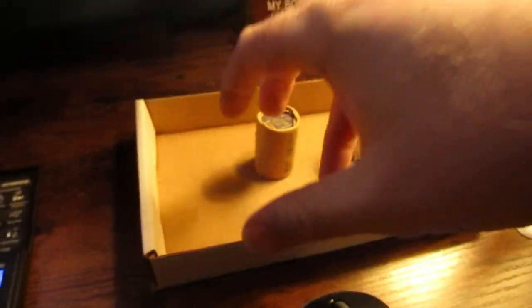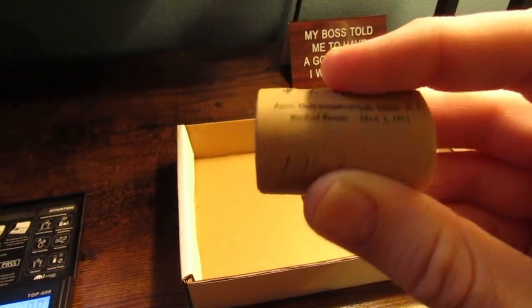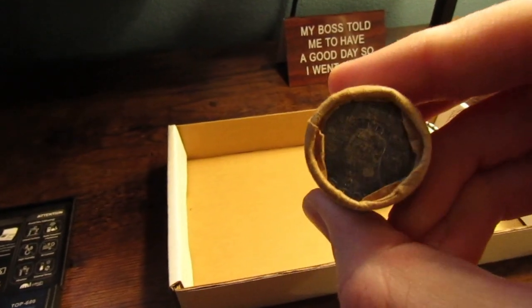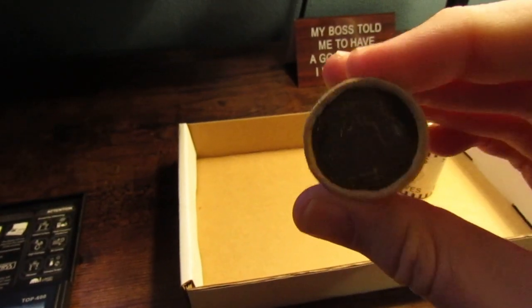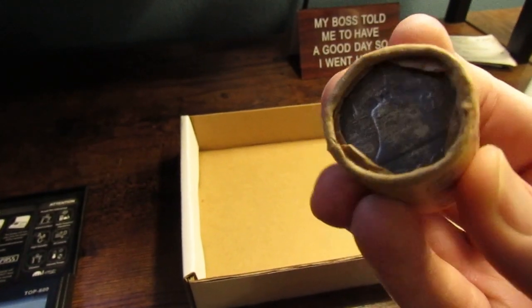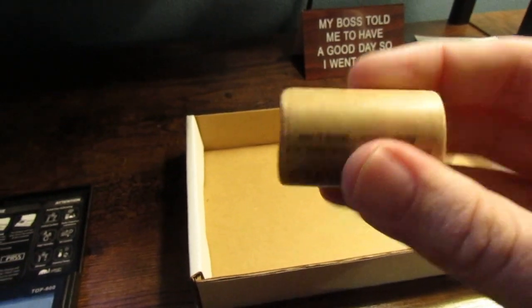Today's episode, we have a full $10 bankroll of Benjamin Franklin 1963 half dollars. It says uncirculated. We're going to open these up in a kind of unboxing video and see if we have any full bell line MS66, which I doubt, but we might get a 66 full bell line. If so, it's a very expensive coin. Coming up on CoinCade Collecting.